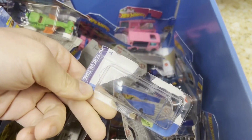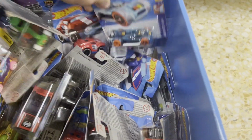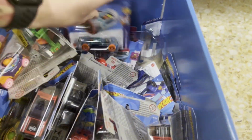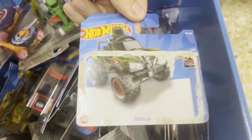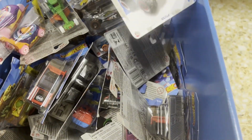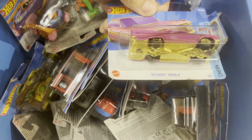Someone stole the car. Look, why did these people steal this car? It's only 2 pounds. It's really a shame, disgusting, and it's really nice as well.